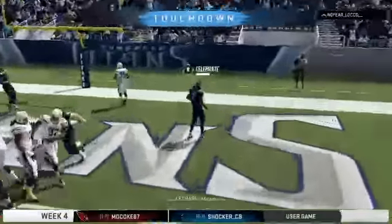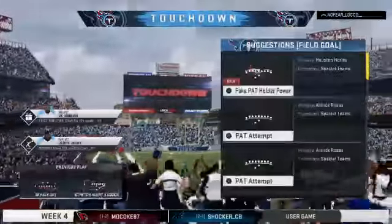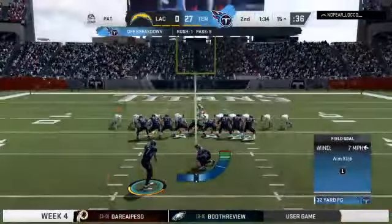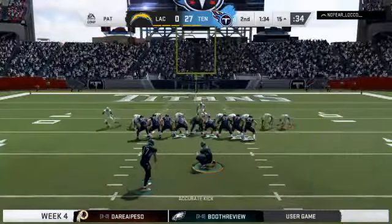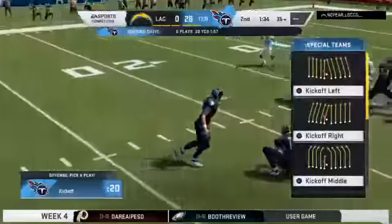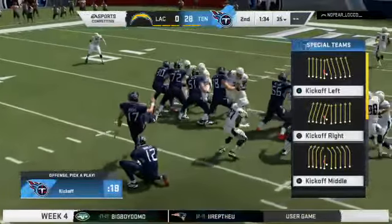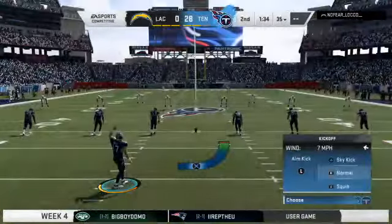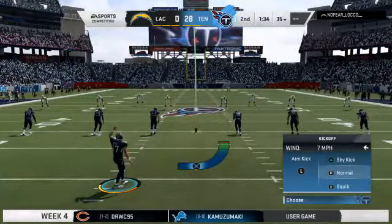Got a man, and it's taken in for a Titans touchdown. A 2-yard touchdown grab. And the Titans are able to extend their lead. Rosas good with the extra point. And the rout is on here in this first half. Titans 28, Chargers nothing. Albrecht Rosas set to kick off.